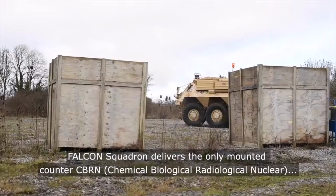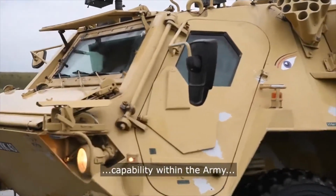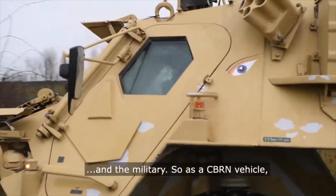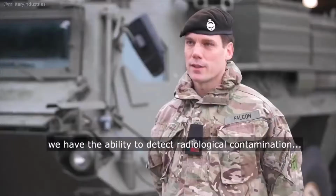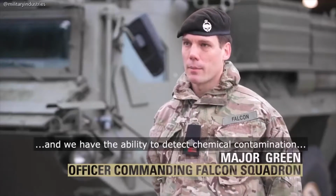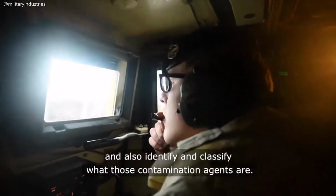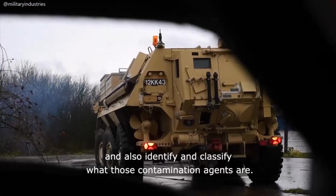Falcon Squadron delivers the only mounted counter-CBRN capability within the Army and the military. So as a CBRN vehicle, we have the ability to detect radiological contamination, and we have the ability to detect chemical contamination, and also identify and classify what those contamination agents are.